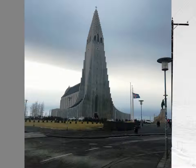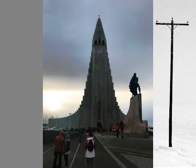From the outside, the design of the church makes me think a bit of pipe organs. And based on what I read, the church started to be constructed in 1945 and was completed in 1986. So sounds like it took a while. In front of the church is a statue of Leifur Eriksson, who's said to be the first to come to North America from Europe.